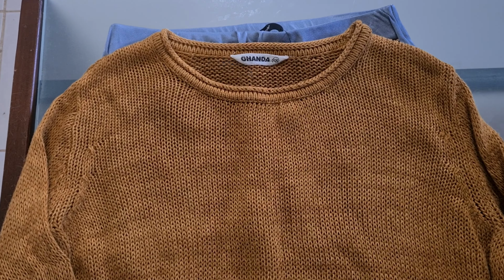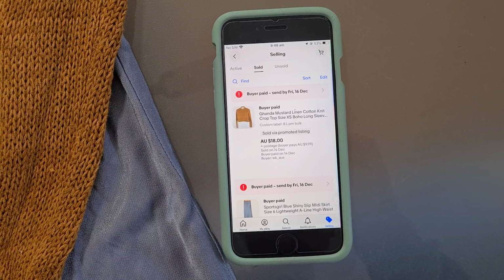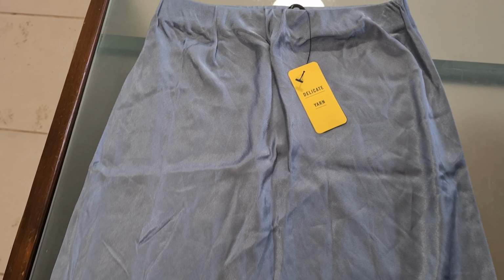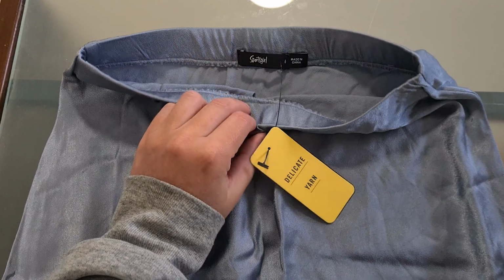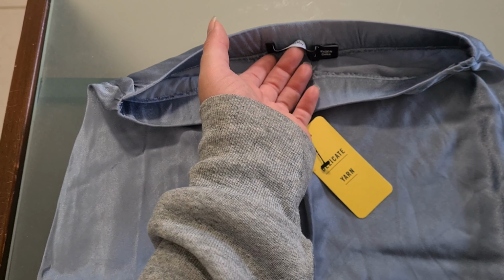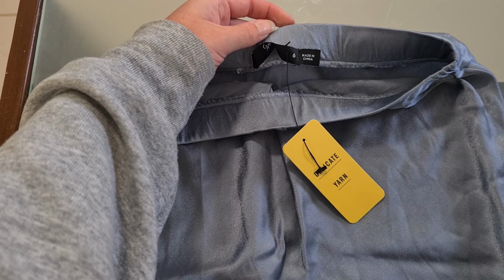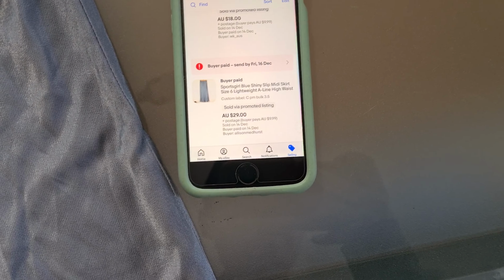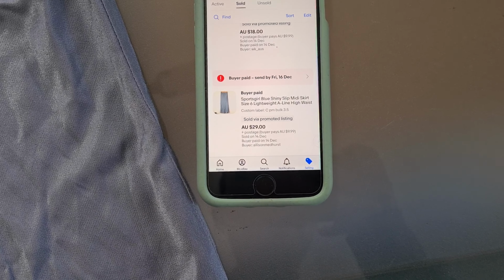And then a cute little Ganni piece, just a little crop jumper. This one went for $18 plus postage. Finally, in the clothing, I got a whole heap of these Sportsgirl A-line skirts. They're all brand new with tags, but they all are a size 6. So being a size 6, they're a little bit slower to sell. But this one went for $29 plus postage.